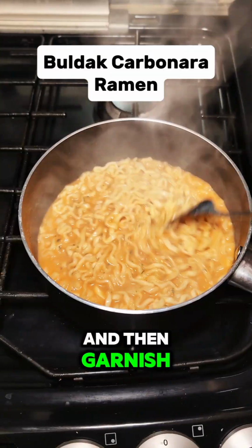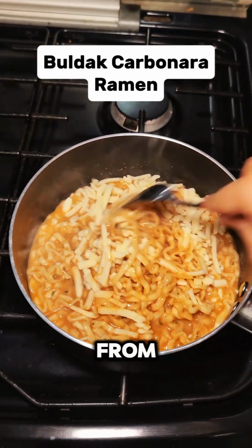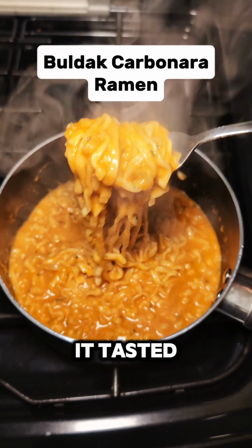Plate your noodles and then garnish. I used some dry chives and sesame seeds. This is probably the furthest thing from a carbonara at this point. But I will say this, it tasted really good.